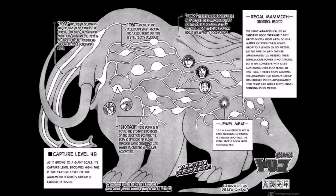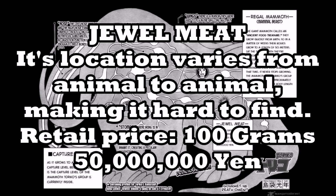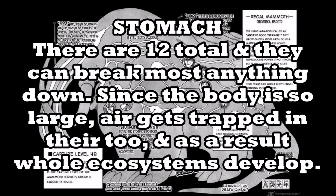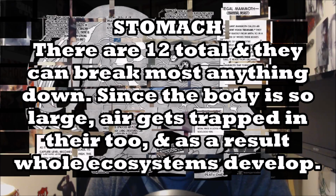The mammoth that Toriko and company currently are in is 500 years old and over 1,500 meters long. The jewel meat's location varies from animal to animal, making it hard to find. Retail price for 100 grams is 50 million yen. They have 12 stomachs in total, and they can break almost anything down. Since the body is so large, air gets trapped in there too, and as a result, whole ecosystems develop.